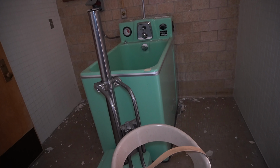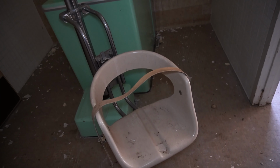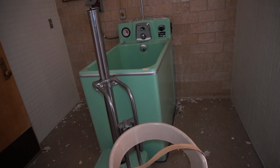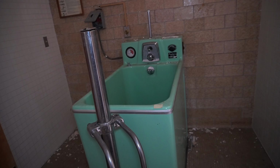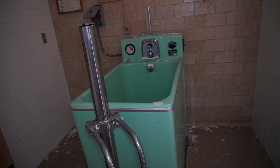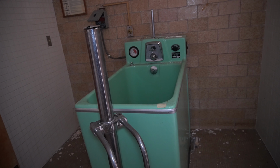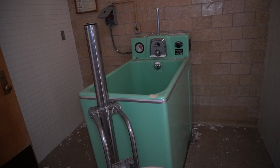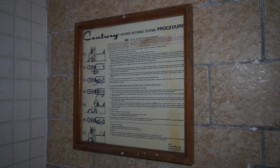And we just made our way into the bathroom that's associated with this ward, and as you can see, there is this hydrotherapy tub with this little seat and a strap that the patients would sit in to help them get lifted to the tub. It's a century design, and I've seen quite a few of these throughout my explorations, but I've seen a few of these minty shades, and I always really like the color. I think it fits the theme of the time that asylums were around pretty well. So it's cool to see that this one still has that left behind and it's decently intact.